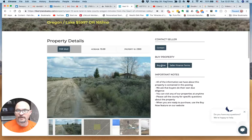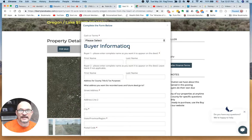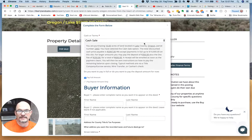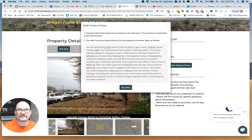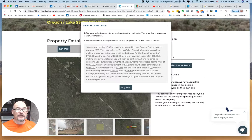So right here, if you want to buy the property, you click buy now, but you can also select term sale and read the terms, or cash sale and read the amounts on that. But to simplify things, we also just added this seller finance terms button for you. If you're interested in seller financing, you're going to be paying a price of $89.97. That's the retail price, but an easy down payment of $750. It's got a $250 doc fee. So all in, $1,000 to be a property owner.